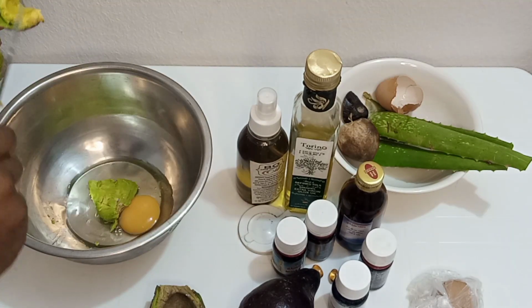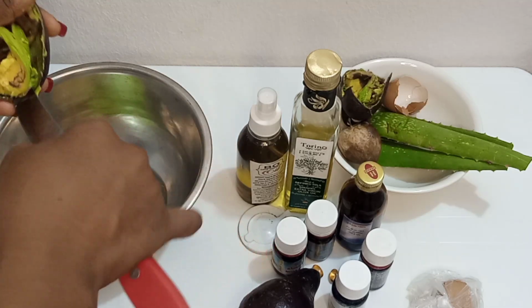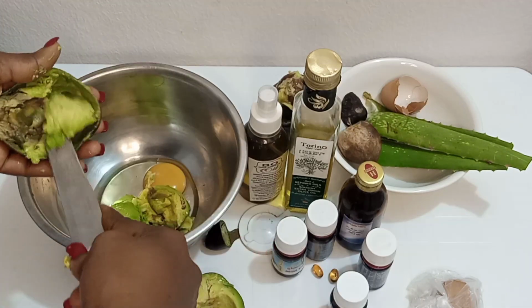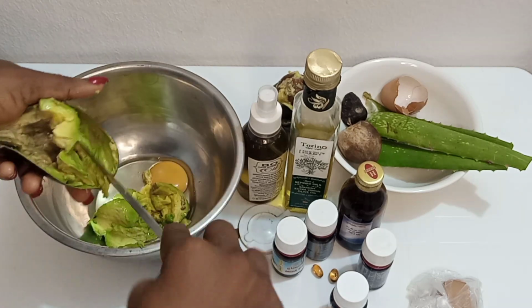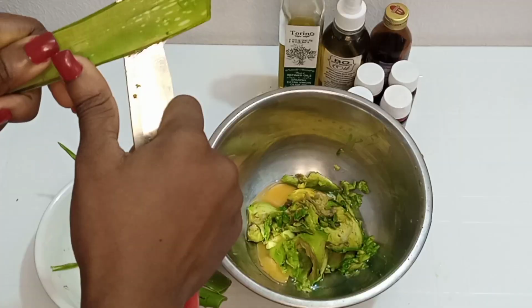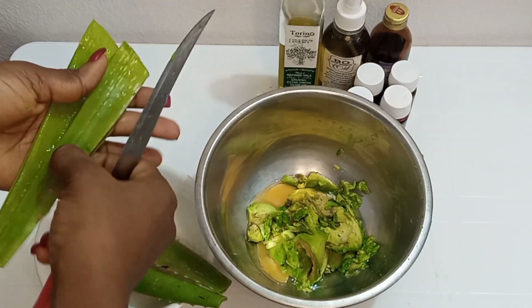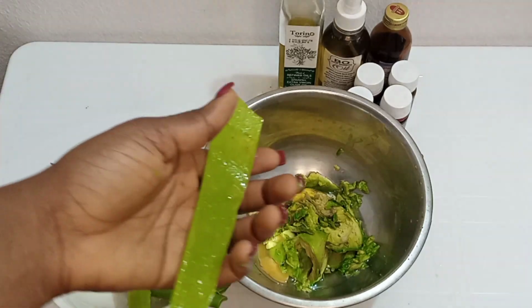I used only one egg to make this protein treatment, then followed by avocado. Egg and avocado are known as a source of protein, and if you don't know, egg can really go a long way to promote hair growth and also to strengthen your hair. You can see that the avocado was actually spoiling, so I did not use the spoiled part. I only used the good part, then followed by the fresh aloe vera.